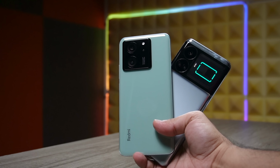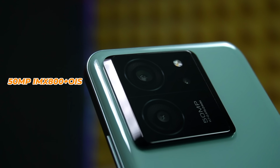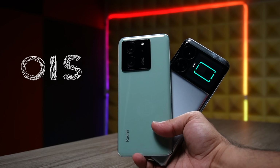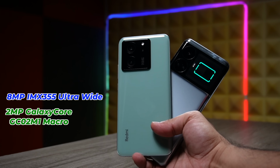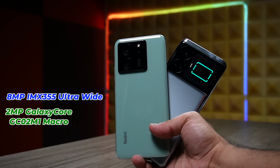Here comes another segment where Realme has scored a big win. GT5 comes with a Sony IMX890 50MP main sensor. K60 Ultra comes with a Sony IMX800 main sensor. Both the phones got OIS for the main sensor. Well, both the devices also come with an 8MP sensor for ultra-wide photos, which I think is okay to have.